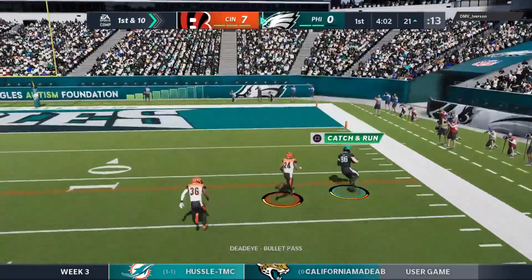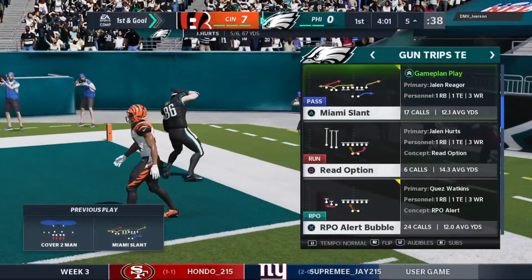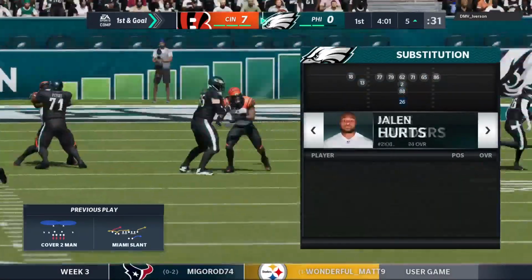Hurts, and he finds his tight end. It's Hurts, and he will reach the 5-yard line before going out of bounds. And between the last 2 plays, they've moved it over half the length of the football field.